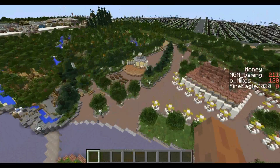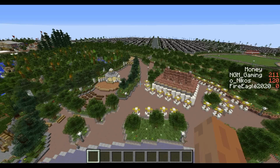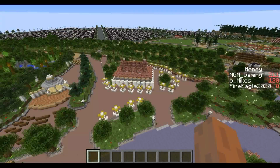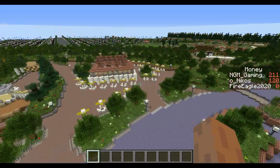But here's the thing, I do not want to build a construction site for something that I'm going to eventually be building in the future. So why would I build something to pretend that something is being built? Like, why would I do that? So instead I did this.